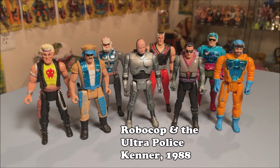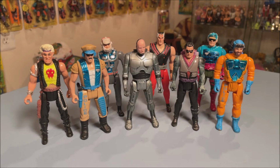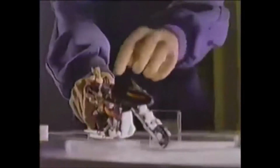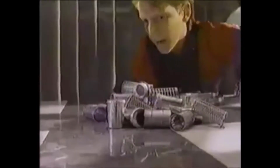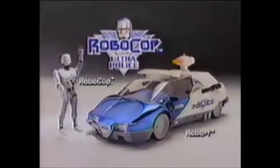So the first batch out of the DNE bargain bin are Robocop and the Ultra Police figures. Robocop, part man, part robot, all cop. Drop it! Robocop and the Ultra Police, each sold separately. The only cops with rapid repeat cap firing. Evil headhunter on a Skullhawk is cruising for trouble. Robocop and his armored Robo-1 will chase him down. This'll stop you? Oh yeah, nothing can stop Robocop. You put Robo-1 together. Robocop vehicles and figures with Robocaps, each sold separately.